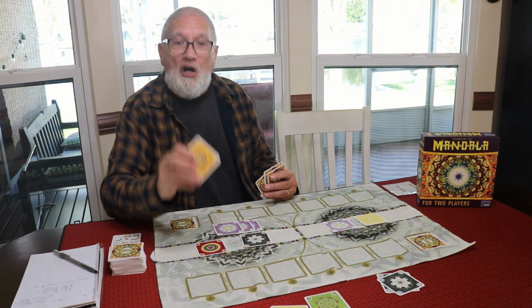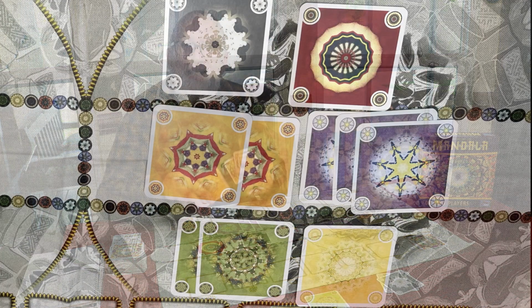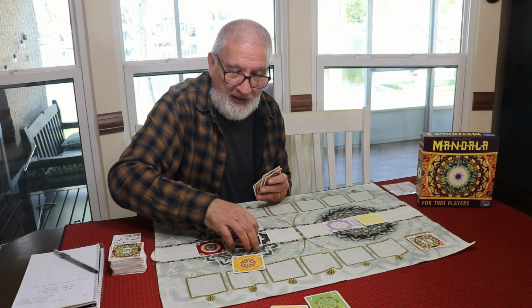represented. Once all 6 colors have been played into one of these mandalas, it's time to destroy that mandala, and players split the pot of gold. You get to split the cards that are in the mountain. And once you take those cards that are in the mountain, let me give you a scenario right here.